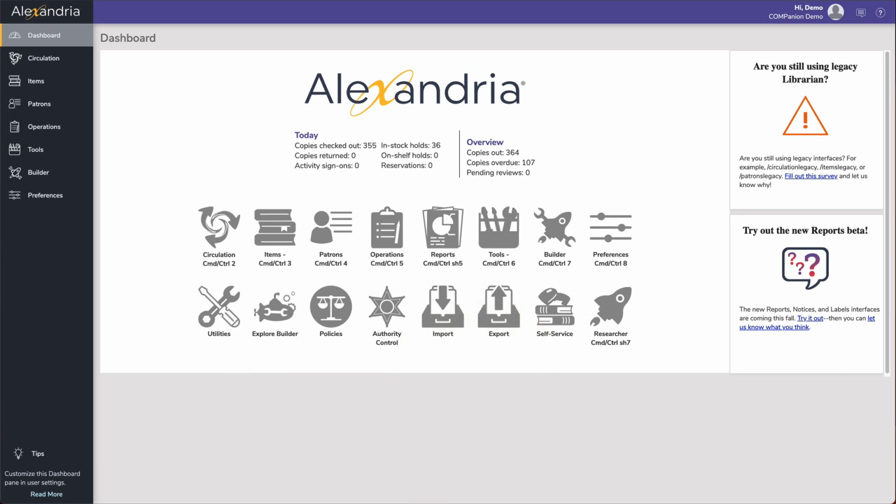Miss Honey is looking for a way to notify her patrons of their overdue items. She would like to set up Alexandria to automatically send email notices weekly. Whether you want to print slips to give to teachers or send scheduled emails, the Notices operation allows you to customize and save email and print notices you send or give to your patrons.